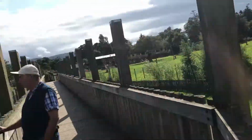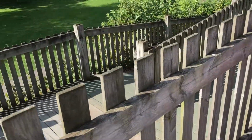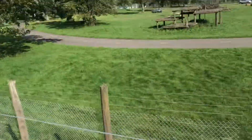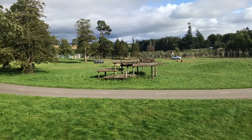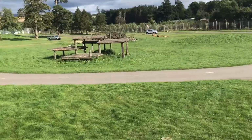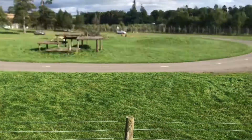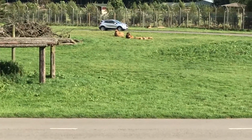Now something I do like here is that parts of the safari drive you can actually come up onto viewing platforms and see. So of course I showed you some footage from around the lion enclosure earlier, and yeah, I mean obviously if they're walking right up here you're going to get a brilliant view of them, but they've not really moved all day.